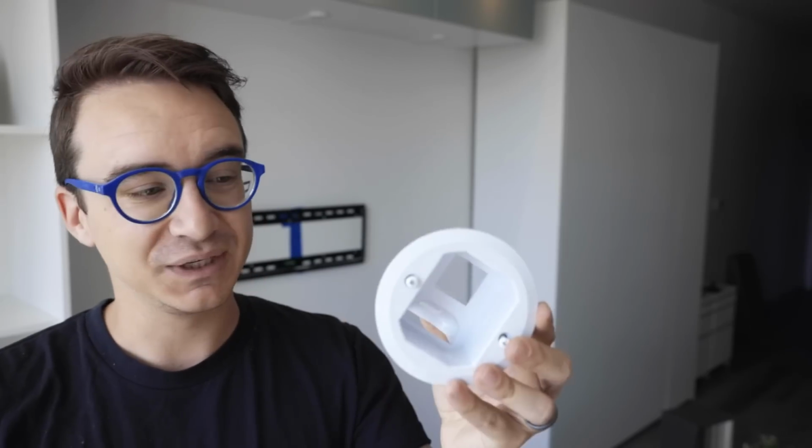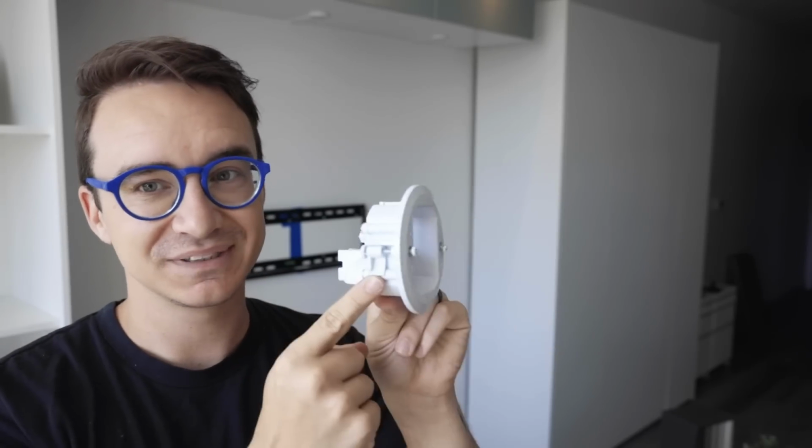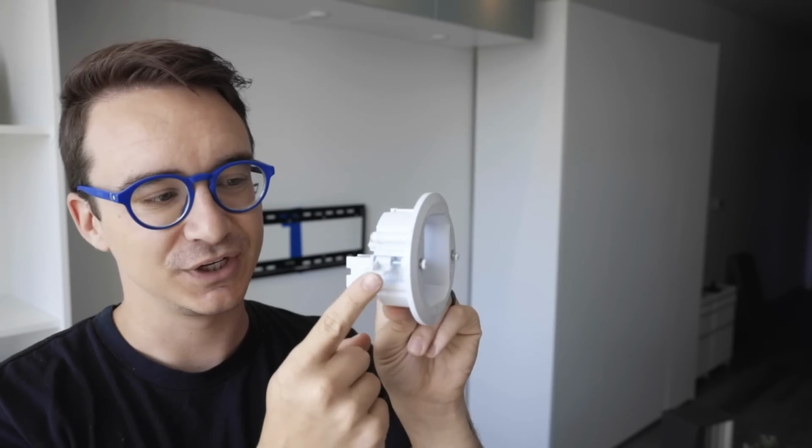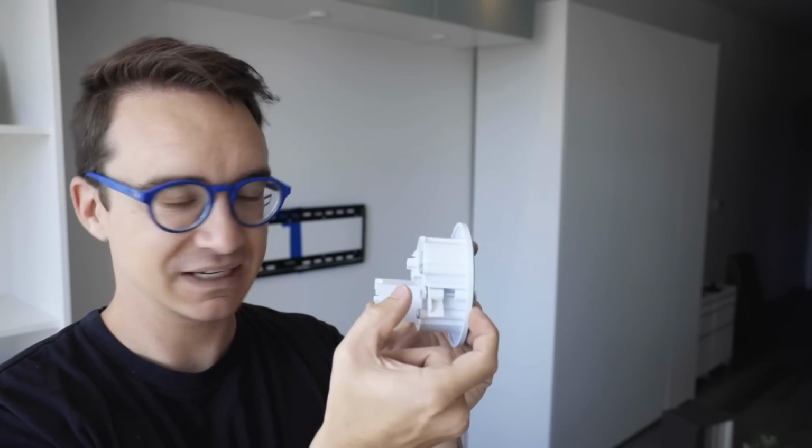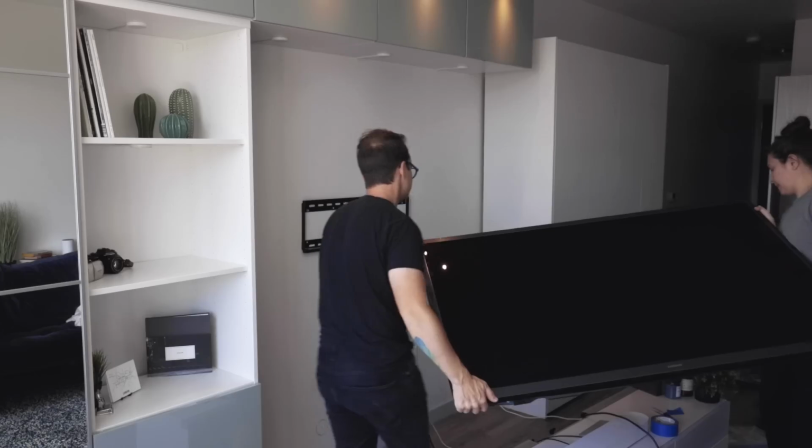Not only can I not drill the hole, but the actual in-wall kit has these little wings here, and whenever you put this into the wall, you use a screwdriver and you lift these up, and the wall is here where my finger is, and it squeezes it on, but it's only made for a normal size of sheetrock and not this thick. So I can't even use this kit at all with these walls.